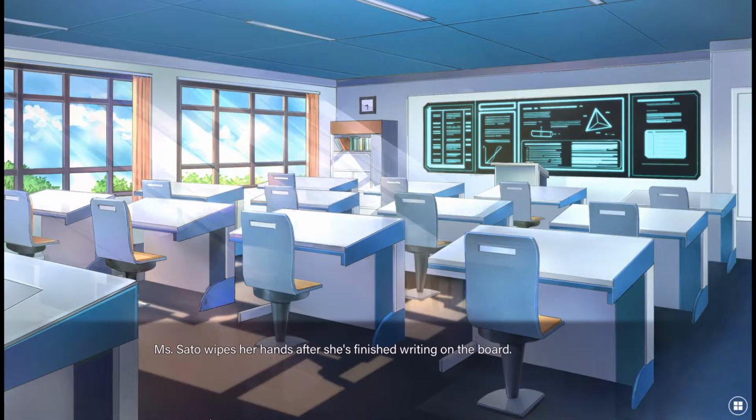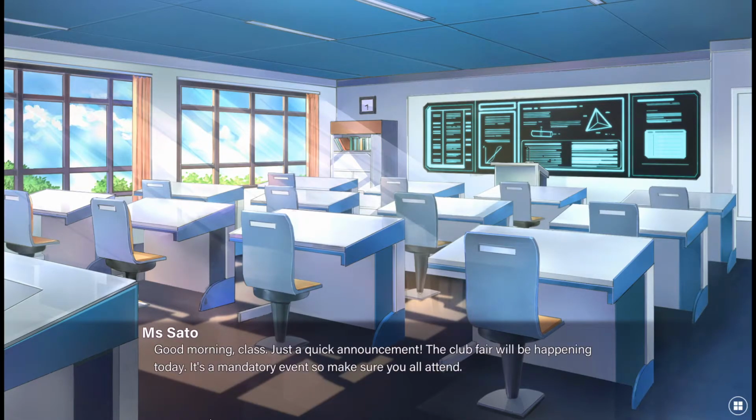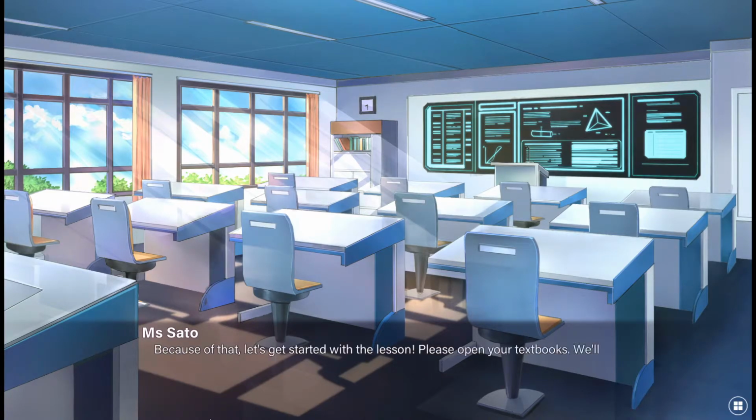Miss Sato wipes her hands after she's finished writing on the board. Good morning, class. Just a quick announcement. The club fair will be happening today. It's a mandatory event, so make sure you all attend. Because of that, let's get started with the lesson. Please open your textbooks. We'll continue our lecture from yesterday. There's the sound of ruffling pages. I crack open my notebook to take notes and she begins the lesson.